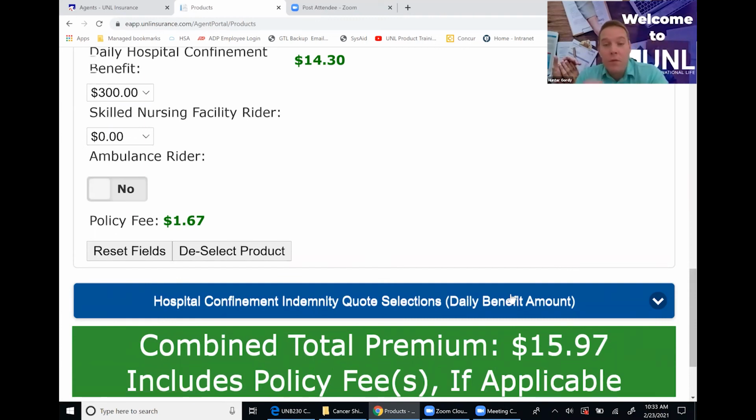So I wasn't lying. $15.97 for 10 calendar days for the calendar year at $300 per day. So very inexpensive, a great way to get coverage for your Medicare Advantage policyholders.